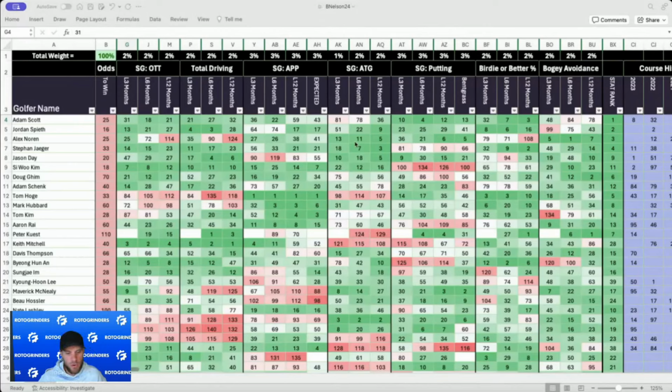In terms of what I'm looking for: ball striking, strokes gained putting, around the green, experience in Texas, birdie or better percentage. That's pretty much it. In terms of course history, it has not been very predictive year in and year out, even though KH won this event back-to-back years. You can show up here and play well. You don't need extensive course knowledge in order to play well at this course. Now let's get into the model.